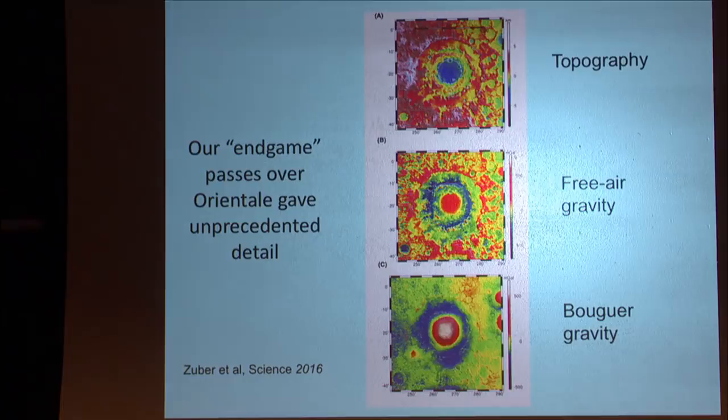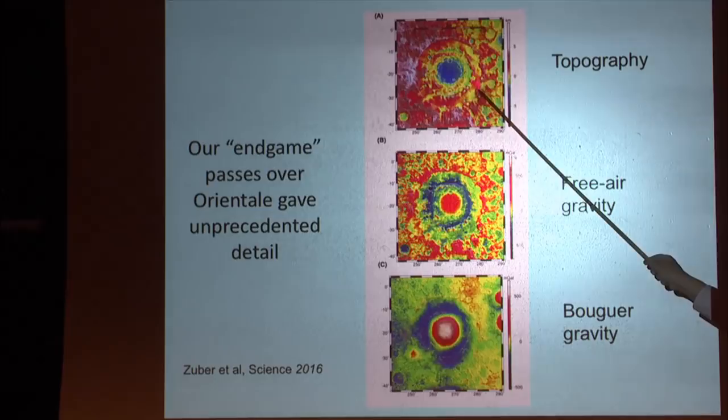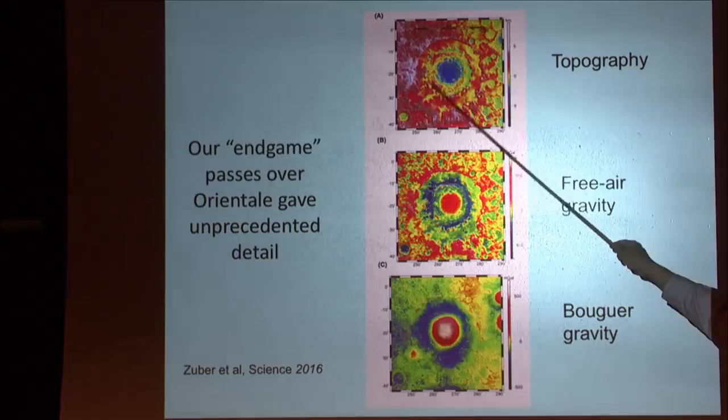One of the things we did in our end game, we didn't have enough fuel to go for another full mapping cycle, so we decided to bring the orbit down as low as we could safely do, which meant we were flying 500 meters over some of the topographic highs. We made many, many tracks over this impact basin, the Oriental Basin, on the lunar far side. You can barely see it on the eastern limb of the moon. We brought the orbit down to really low altitude, and this is the topography of the Oriental Basin. It's one of the freshest, most recent big basins on the moon. It's about 900 kilometers from here to here, about the length of California from end to end.